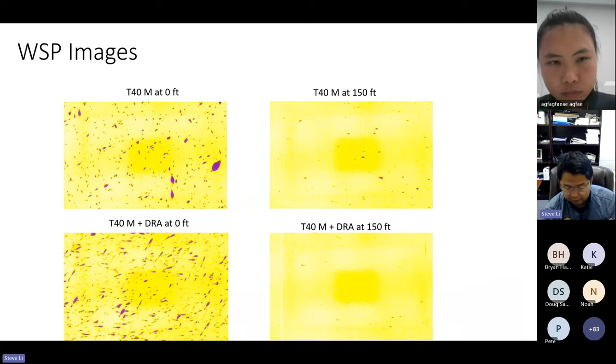All right. I like visual stuff. I have a ton of data, but I don't typically show those data in extension meetings or events. If you look at the water sensitive paper image, we flew the T40 using the medium setting. Medium setting was the old setting that we used last year. That's about 200 micron fine droplets. If you look at T40 with 200 micron at 150 feet downwind, we got a bunch of hits.